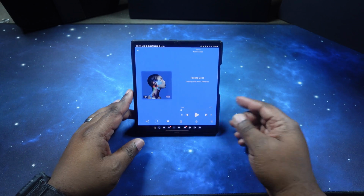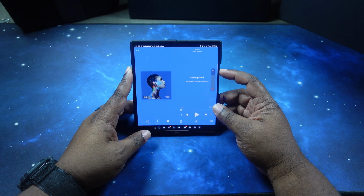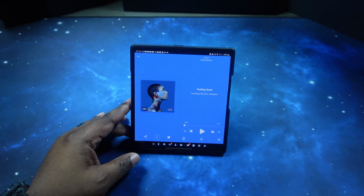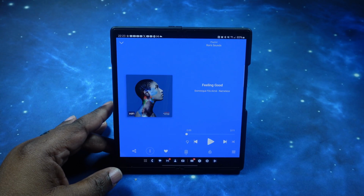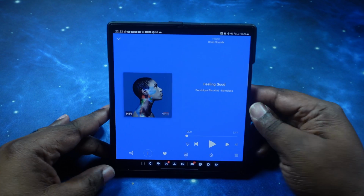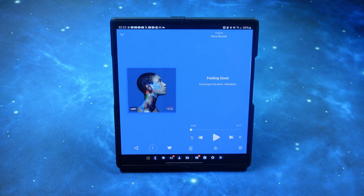All right, so right now we got our first song up. We'll go to our optimal listening level here, about right here for headphones. Let me zoom in a little bit closer here. We kind of wide out on this one. All right, that's good. Right now I'm in transparency mode, so hopefully I don't sound like I'm yelling at you guys.